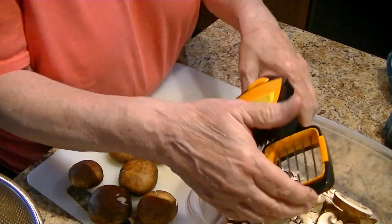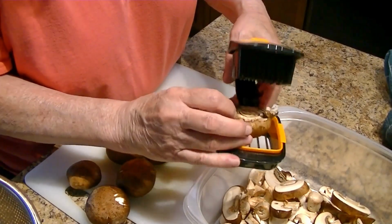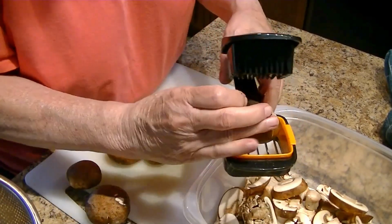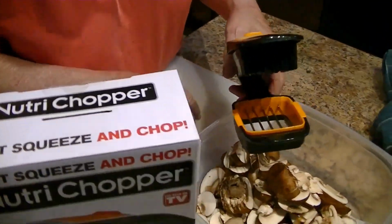And just put them in the crisper. Put a paper towel under them in the bowl and... Dry paper towel? Yes. Dry paper towel. And this little contraption she's using is something her mother bought her.